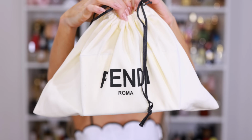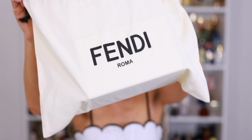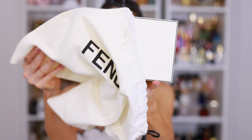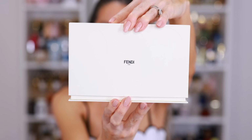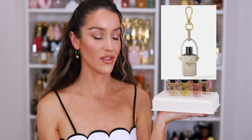This is what it looks like straight out of the box, and then they did include a yellow Fendi bag, which I think is a nice touch. But right away, I have to say 10 out of 10 presentation. Inside you have all 7 new fragrances in 10 milliliter bottles. I also have seen photos of a little leather case for the travel sizes or the minis. I did not see that online when I checked out.